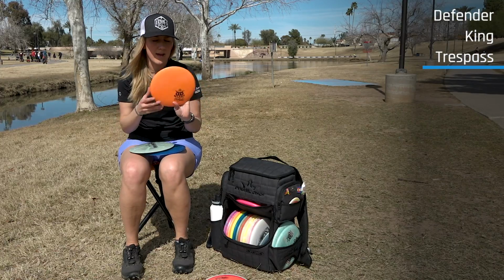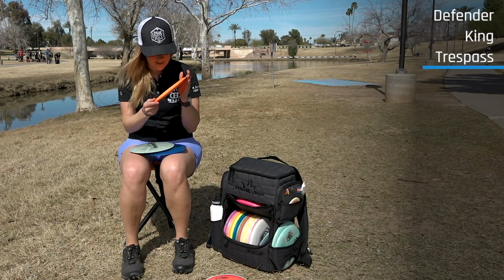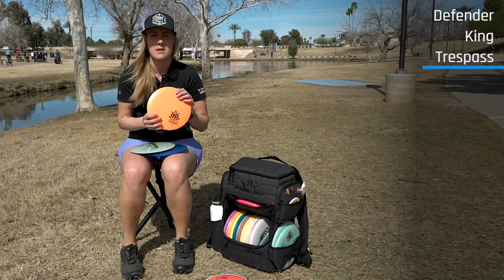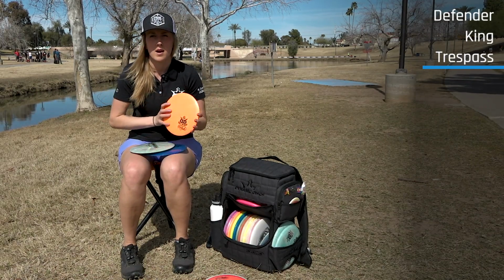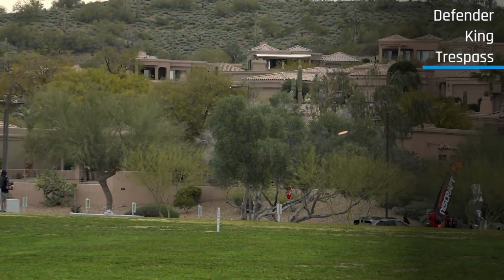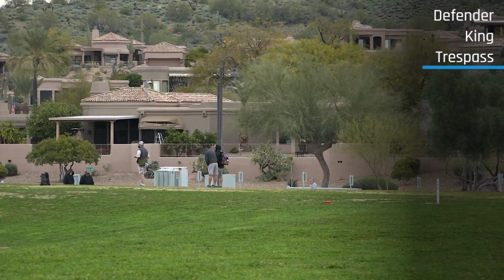Next up, I have a Biofusion Trespass. This is a 169. This is the weight that I'm typically throwing the most. It just works with my arm speed, and this one is a little bit straighter. It won't get a ton of turn, and it'll always fight out to the left on a backhand shot.